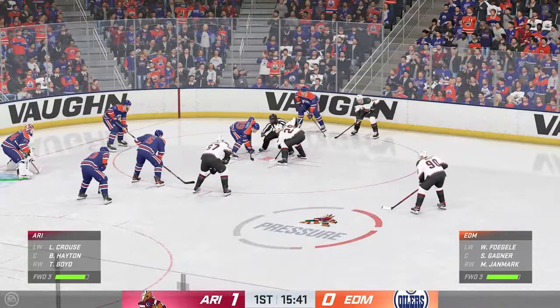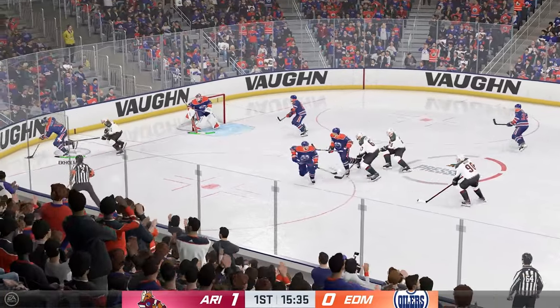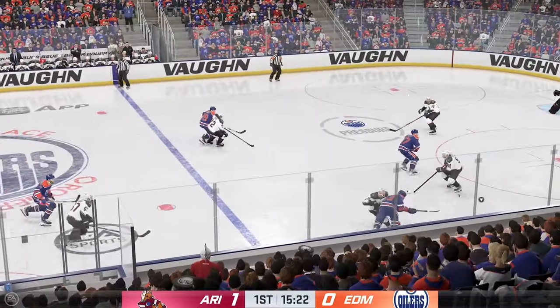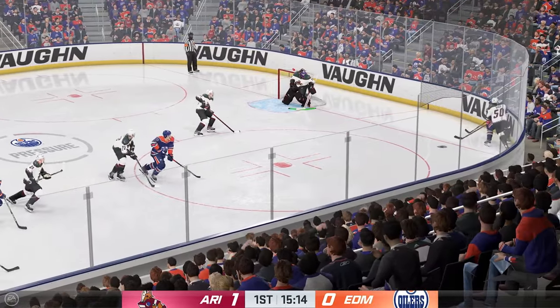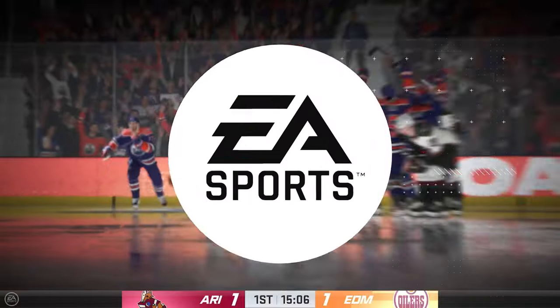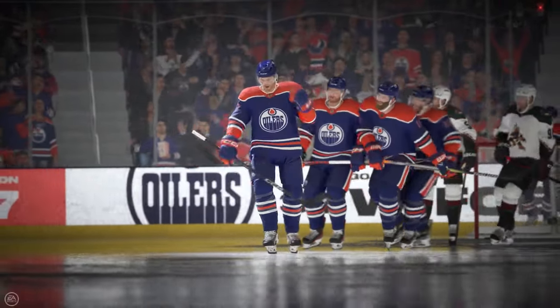Arizona's up 1-0. Hayden's won the draw there on the attack. Edmonton's gained possession along the boards. Ekholm's lugging the puck. Good heads-up play to bat it down. Jostling for the puck and he loses control. Quick pass to Fogle. Scores! And the scratching and clawing has paid off as we are back to even. Well, we're back to evens, James.